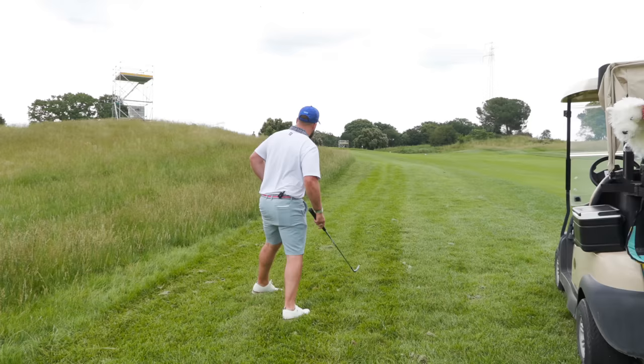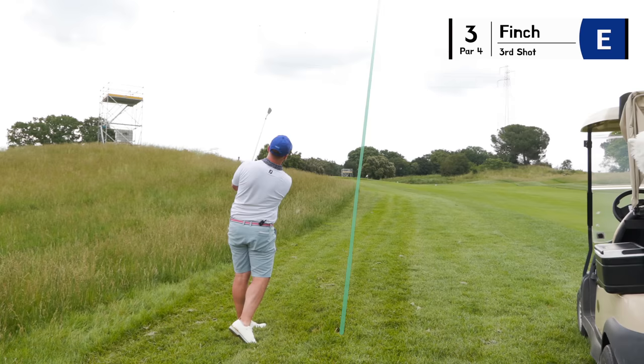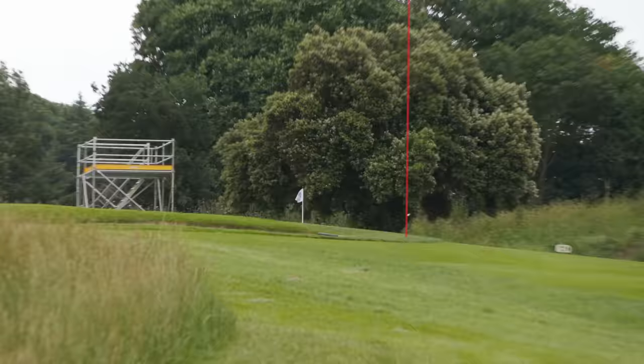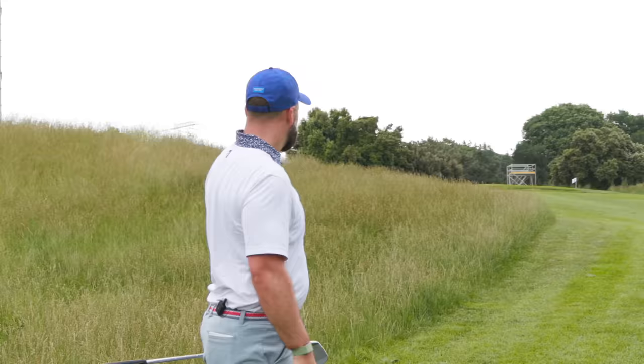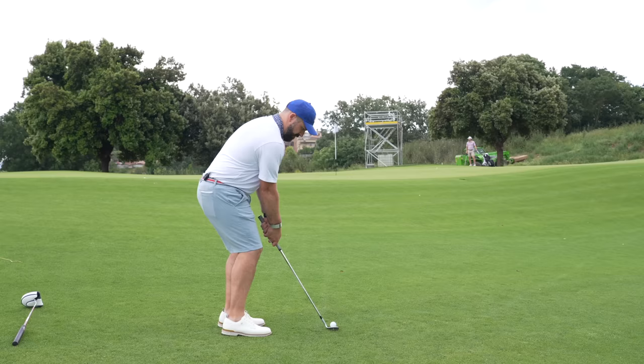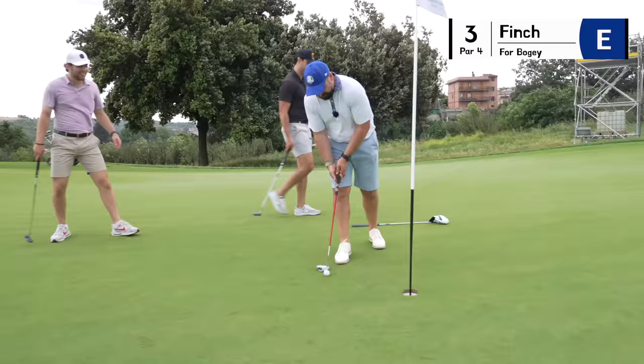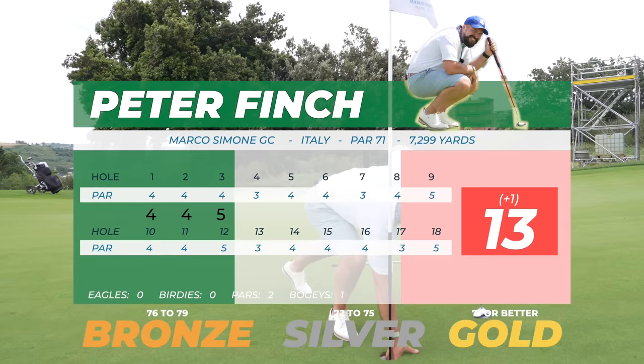140 up the hill to the middle. I'm going to take a pitching wedge. Never played in rough like this. That's come out good. I think that's made it onto the green, but just no control, like absolutely zero control. Nice shot outside the hole. Wow, good up and down.